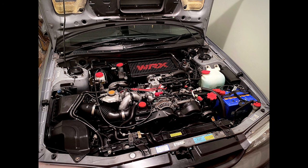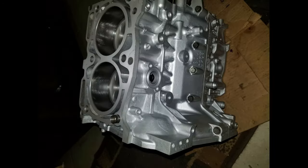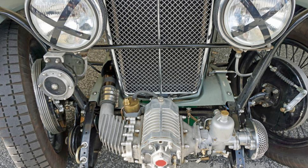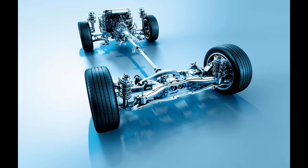Moving on to what powers this beast, the EJ20 engine. The heart of the WRX GC8, with a turbocharger providing that unmistakable kick. This engine wasn't just about power, it was a masterpiece of engineering. Symmetrical all-wheel drive ensured that the power met the road with precision, making the WRX GC8 a true driving machine.